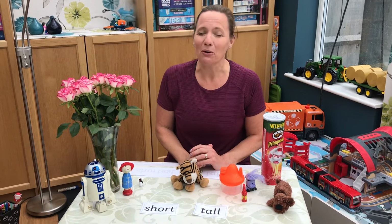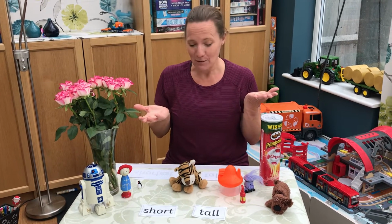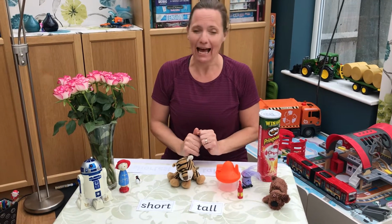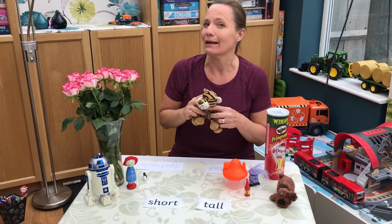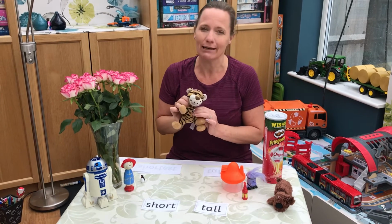Today we're going to be exploring measuring. We're going to be measuring height. We're going to be seeing how tall something is or how short it is. And Strawberry is going to help me and help you to learn these really, really important words.